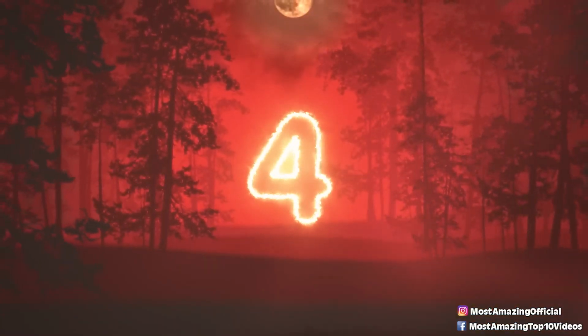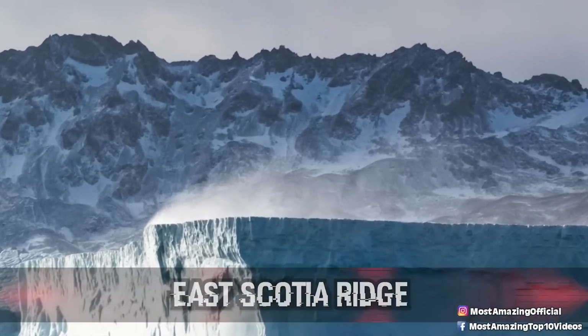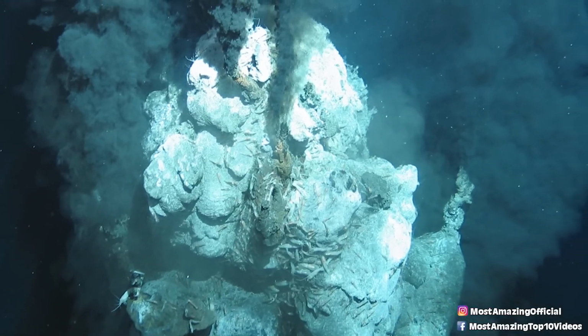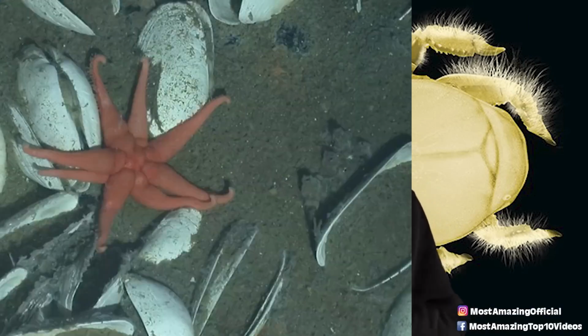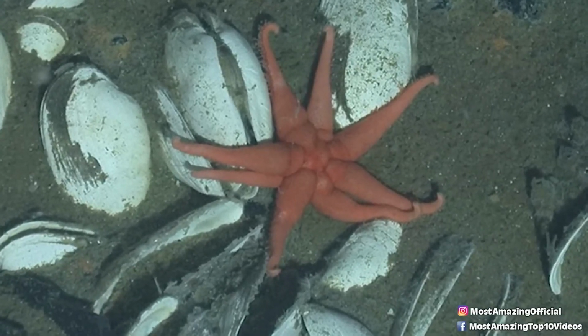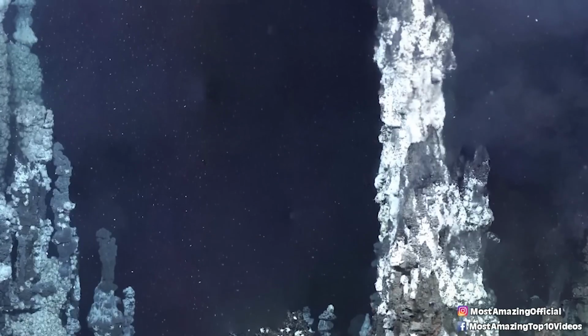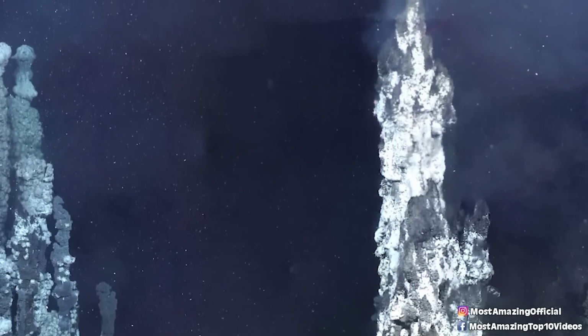In our number 4 spot today, we have East Scotia Ridge. In the Southern Ocean, about 2,400 meters down, you'll find this biological community or habitat that was discovered in 2012. East Scotia Ridge is a remote underwater mountain range located between South Georgia Island and the Antarctic Peninsula. The ridge is known for its unique and very mysterious geology, as well as its diverse marine life and harsh environment. It is dark down there, but it is also hot as it is being warmed by hydrothermal vents, and it can reach temperatures up to 382 degrees Celsius, which is absolutely insane.